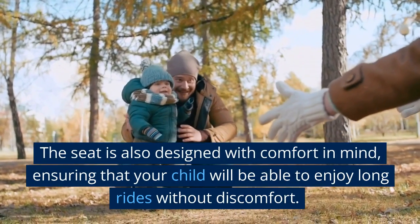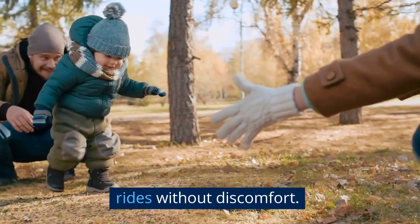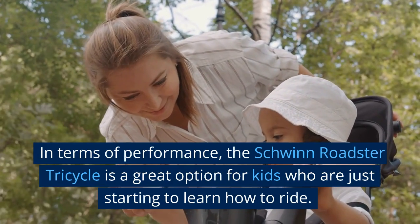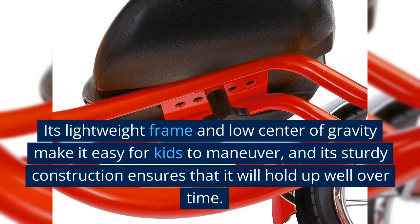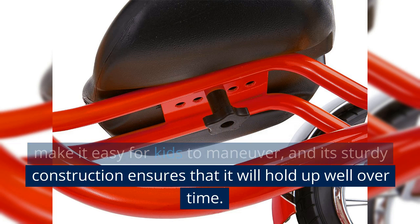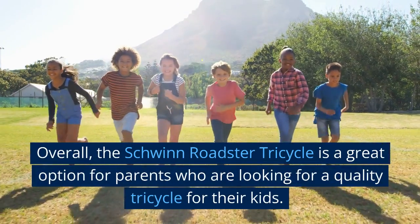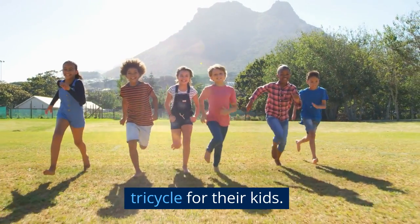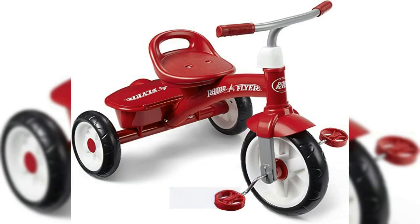The seat is also designed with comfort in mind, ensuring that your child will be able to enjoy long rides without discomfort. In terms of performance, the Schwinn Roadster Tricycle is a great option for kids who are just starting to learn how to ride. Its lightweight frame and low center of gravity make it easy for kids to maneuver, and its sturdy construction ensures that it will hold up well over time. Overall, it is a great option for parents who are looking for a quality tricycle for their kids.